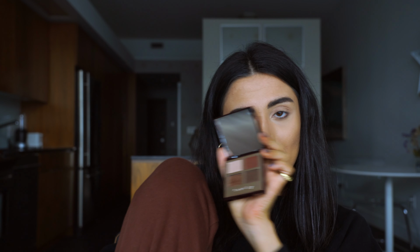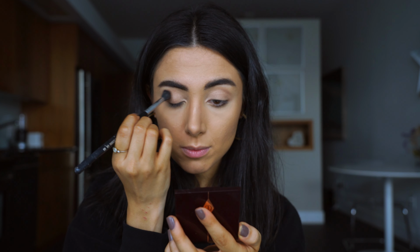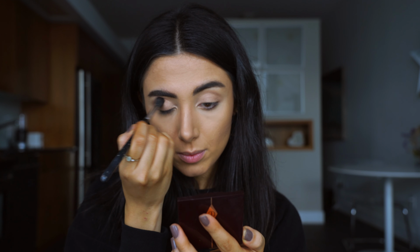Okay, as you can see, I'm only going in from the center of the eye, and I must say I already really like this look. Okay, so this is what we have so far. Now I'm gonna go into the crease. I'm gonna use this beautiful brown color. Oh, I'm in love with this. You guys, my sweatpants I think are the same color. I'm gonna use a blending brush and swirl that around, tap off the excess, and then wish me luck. Hope they're even.